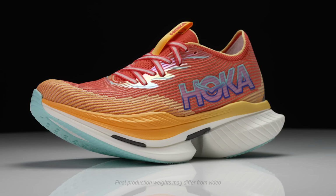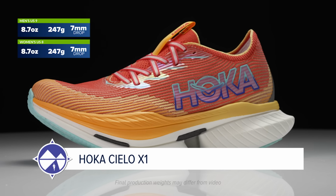So there you have it. Hold on. We like to break the rules, so we're adding one of our all-time favorite shoes from this past year, and we're just going to throw it in the mix. Robbie, what do we got? Got the Hoka Cielo X1.